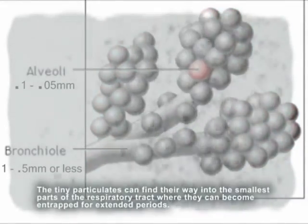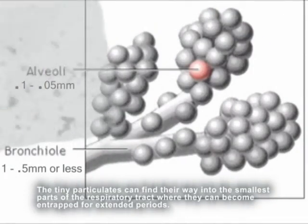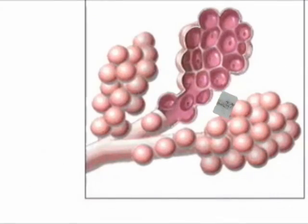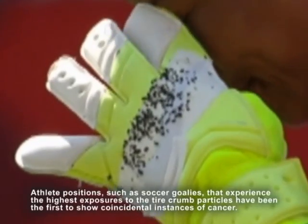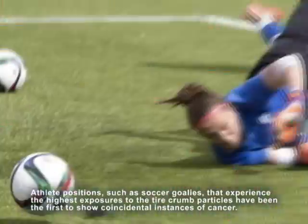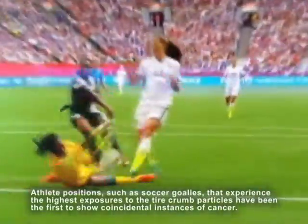The tiny particulates can find their way into the smallest parts of the respiratory tract, where they can become entrapped for extended periods. Athlete positions such as soccer goalies that experience the highest exposures to the tire crumb particles have been the first to show coincidental instances of cancer.